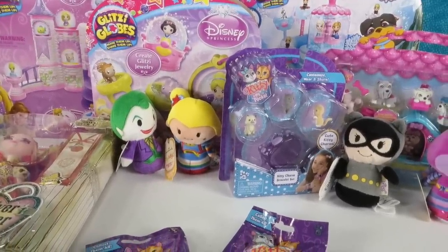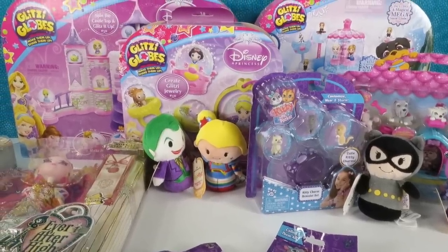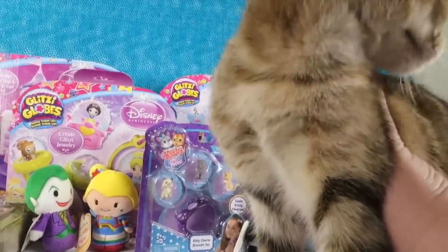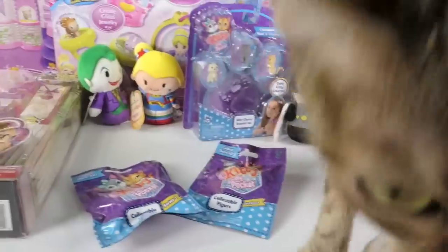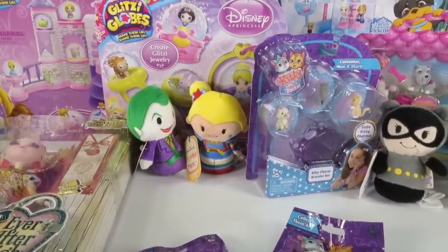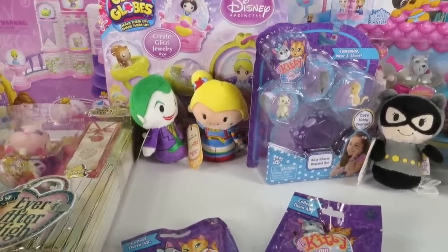And there's something else special. One more special thing. Shannon, get it. I'm trying to catch it. Kitty. This is Ella. Say hi, Ella. She's like, where am I? Ella is a kitty that we are fostering right now. We may adopt her, so stay tuned for more stuff with Ella and other toys. And Simon. Simon's still here.